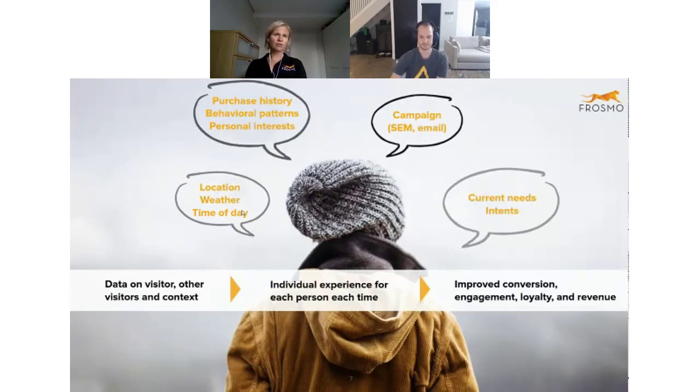Then other ones are, of course, the behavior patterns of that specific person, which obviously is one data point. Then for the marketers, as we talked about the marketing use case, the campaign, search engine marketing, email marketing, those are good data points, because people coming from a certain campaign expect your site to be aligned with the campaign. Otherwise it's a big mismatch and a loss of marketing money. If you run a campaign, people come to your website and the message on the site is not aligned with your campaign at all.